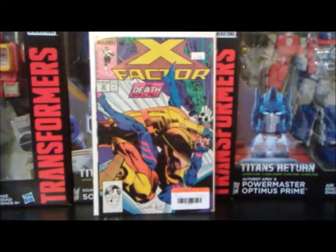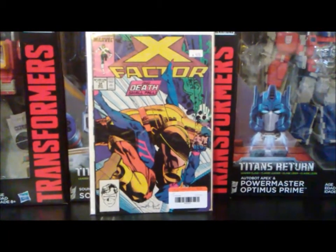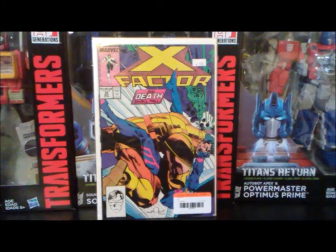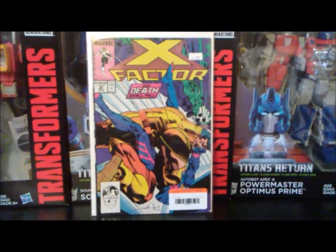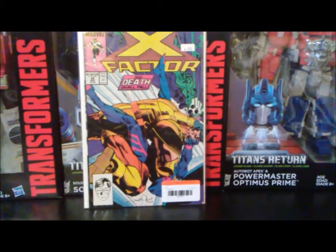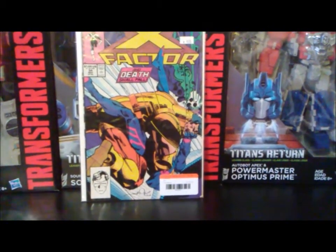Next one we have right here is X Factor. I actually thought this was in the storyline of the Fall of the Mutants, but it's not. This is like a standalone book, so I mean, it's in the regular X Factor run, but it's not in the Fall of the Mutants.